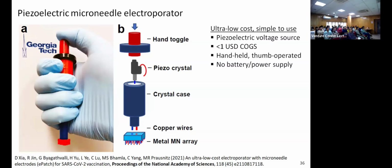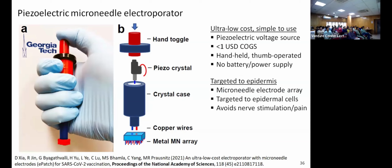So using that very simple system, we use a piezoelectric voltage source. You plug it in. The whole cost to make one of these things should be less than $1. It's handheld, thumb operated. It's about the size of a pipetter. There's no battery. There's no power supply involved. It's targeted to the epidermis, and this is where the microneedles come in. The microneedles are short, so they don't penetrate deeply into the skin, and therefore your electrodes are just below the surface. We avoid the nerve stimulation. We can electroporate the cells in the epidermis, and that's where most of the cells in your skin are, so that's where we want to be. And we avoid those nerves that are found deeper down. So these microneedle electrodes allow us epidermal targeting and avoid nerve stimulation, and we have used these on us researchers, but also on naive subjects who are blinded.